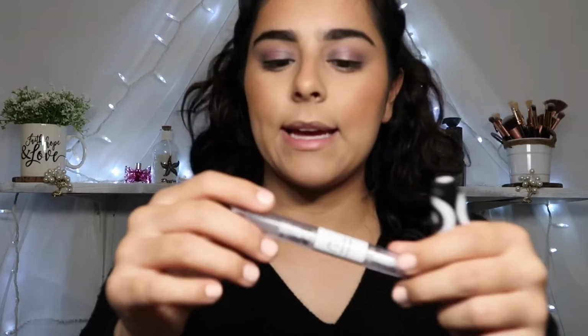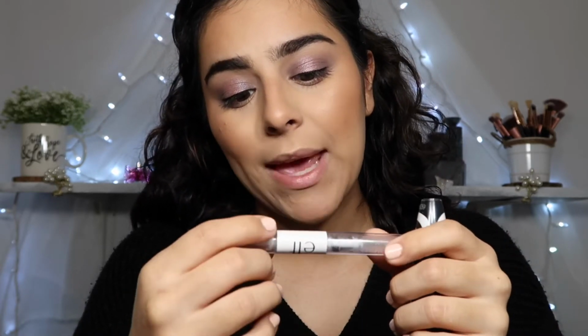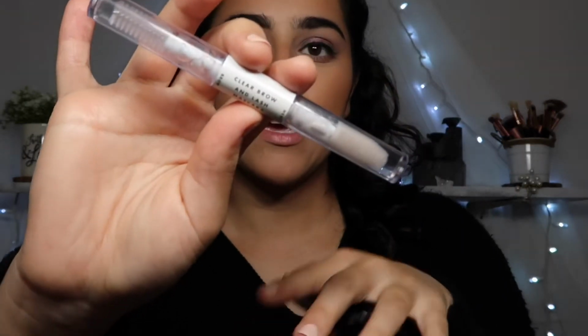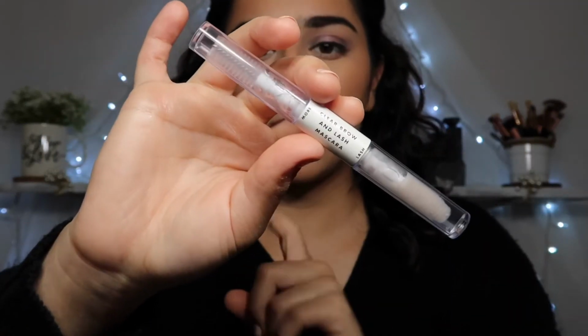I'm gonna move on to my eyelashes. And of course, this is something I always use, guys. I always use the e.l.f. Clear Brow and Lash Mascara. This one's so good. I'm not a huge fan of the brow gel, but I love the lash primer. This stuff is so good. It easily takes off your mascara at night, and I absolutely love it.